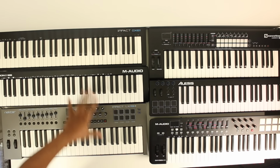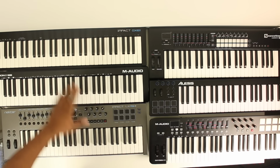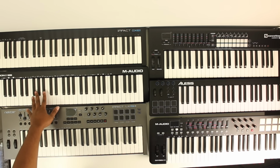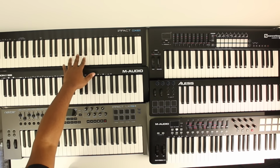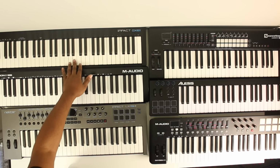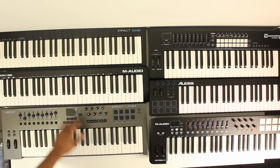I'm going to start out by listing what we have here in the price range that they live in. So up here I have the Nektar Impact GX61. This is living in the 99 range if you get the 49, 99 for the 49, right? And then the 61 lives around the 100. I paid 107 on Amazon for it. It may be a little bit cheaper, a little bit more expensive by this point, depending on when you're watching it.